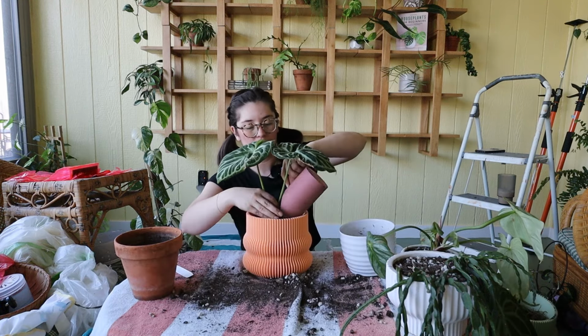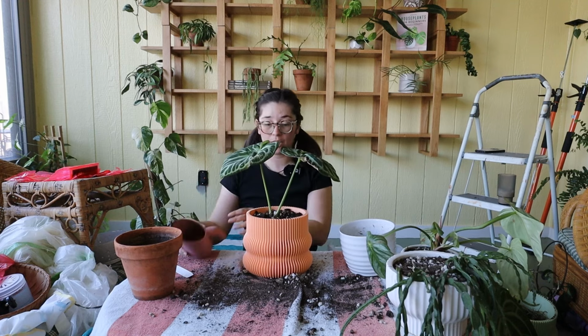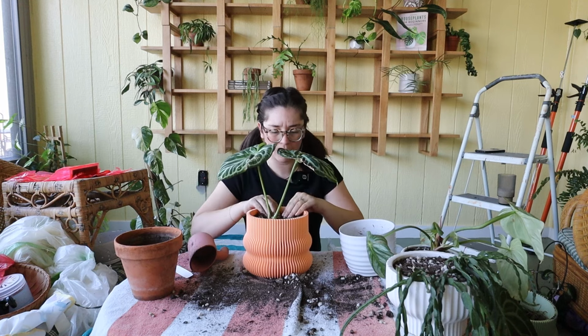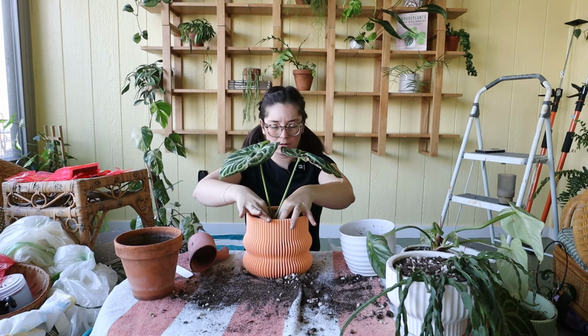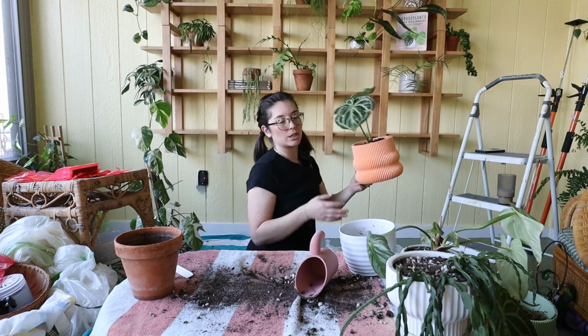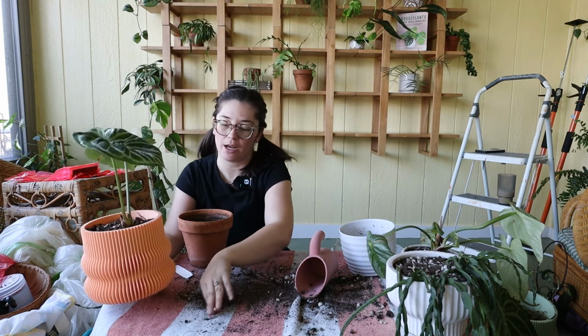Now I don't know if this is still going to be able to go on this plant shelf anymore. We will see. It might now be too big. Actually, I'm going to raise up the plant just slightly. Oh, it still fits. Okay, we're going to give it a good water before we set her in her final spot.